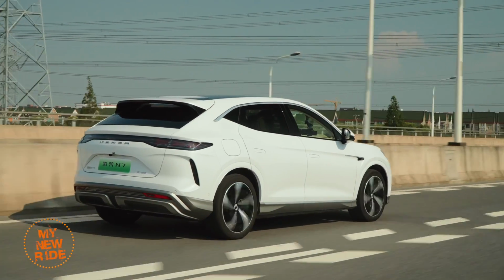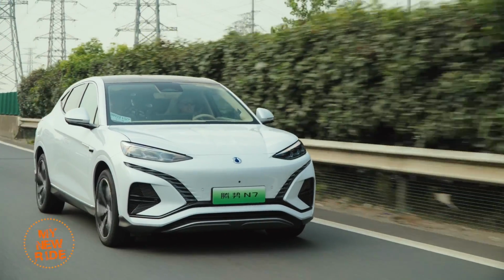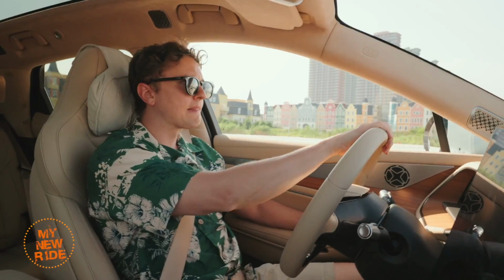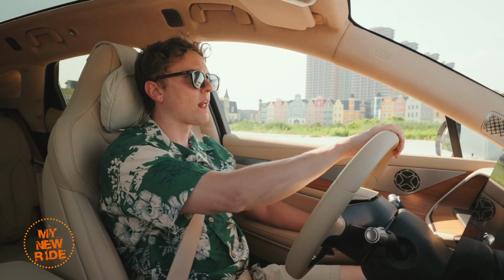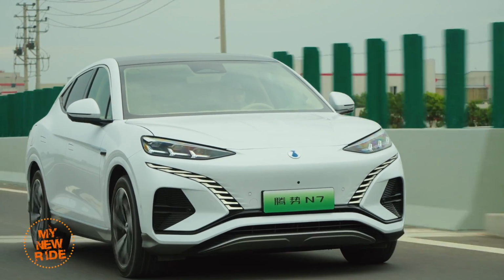But truth be told, there is room for improvement in this first attempt. The suspension transmits some harsh vibrations when going over road imperfections, and I don't just mean huge potholes and speed bumps. It's soft, but not especially isolated.